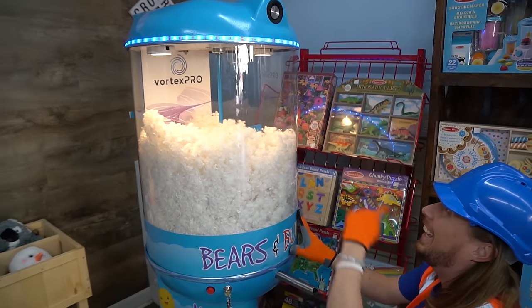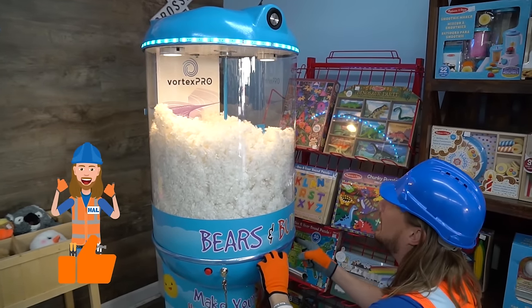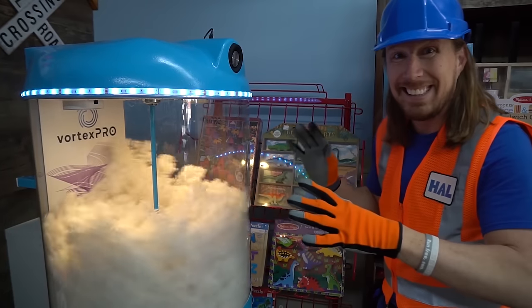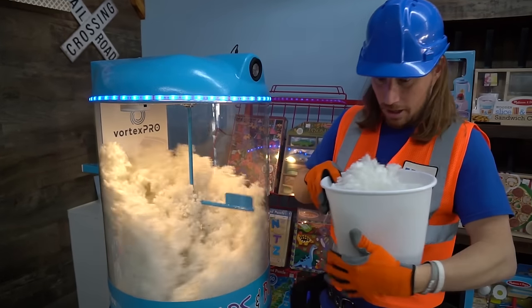Oh, wow, at least the lights are working. Well, let's see if the auger's gonna work now. Let's see. Oh, it does. Look at it. It's spinning the stuffing around. Oh, this is getting exciting. Oh, look, we even got some more stuffing right here.